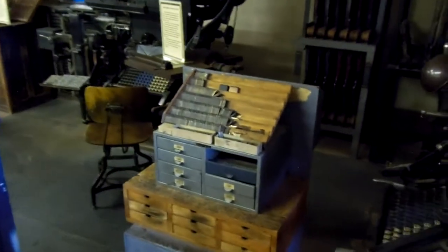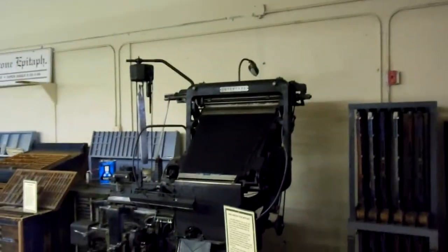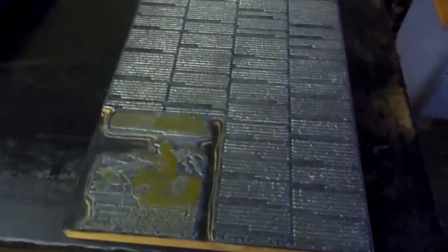And right off, you see some more modern equipment. The desk is old, the typewriter's mid-century. So anyhow, here's some of the old printing presses. Some of the old typesets. Here's an ink plate set up, ready to go. And as we all know, everything is backwards on there.